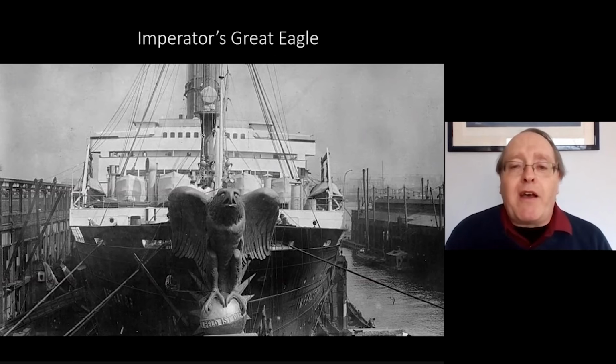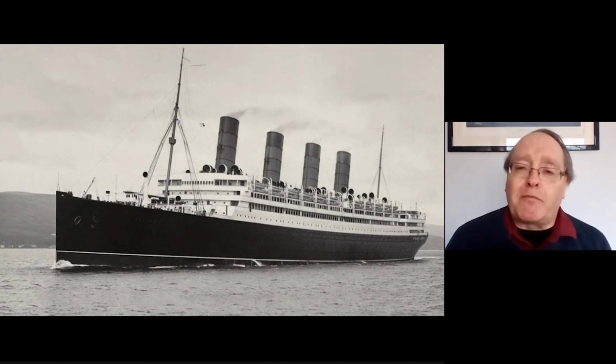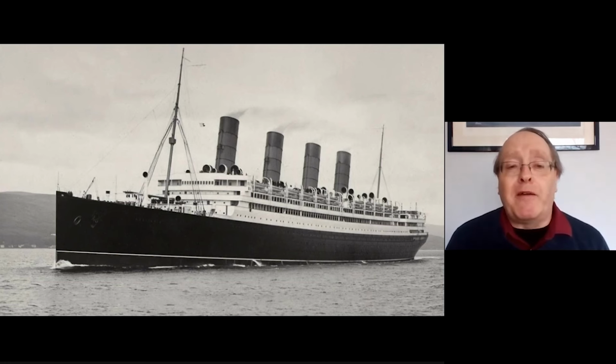And that was put there to make the ship the longest passenger ship in the world, because at the time Cunard were building this ship, the Aquitania, that was to run with Lusitania and Mauretania, and she would have been a few feet longer than the Imperator. And so that the Hamburg America Line could claim that their ship was the longest ship in the world, they fixed that large bronze eagle on the front of their ship so that they could outpace the Aquitania.